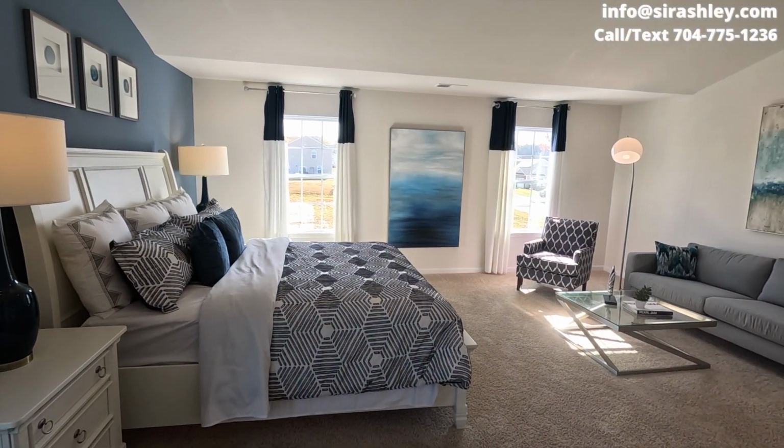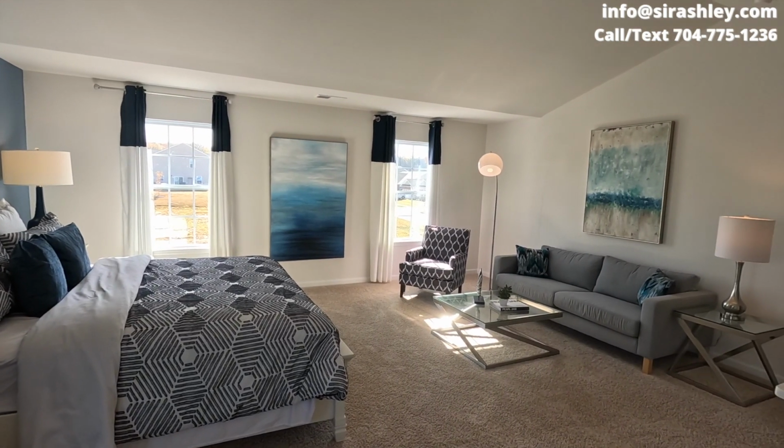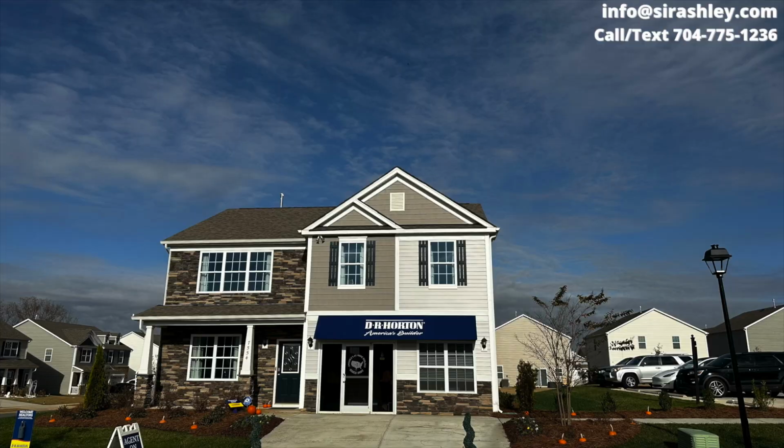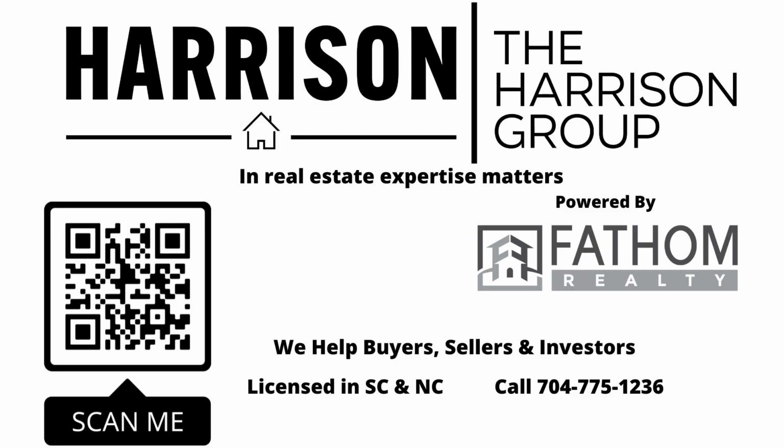But I had to bring this to you because the amenity center is done. It had a basketball court. I don't know if you have kids or loved ones that love basketball as much as I do. You just can't find that in most Charlotte communities right now at the present time.